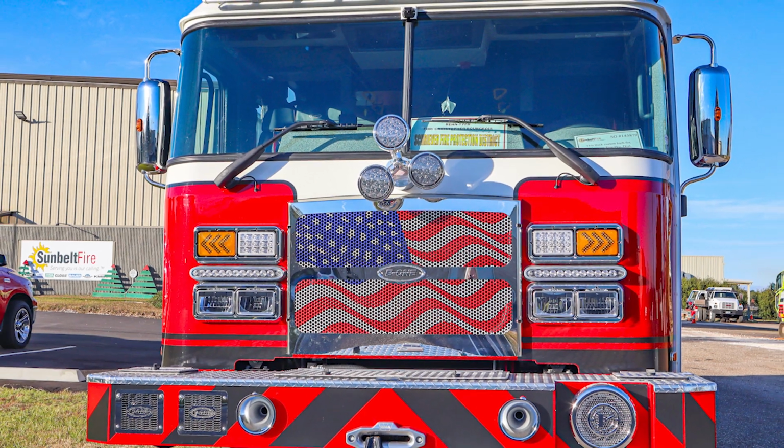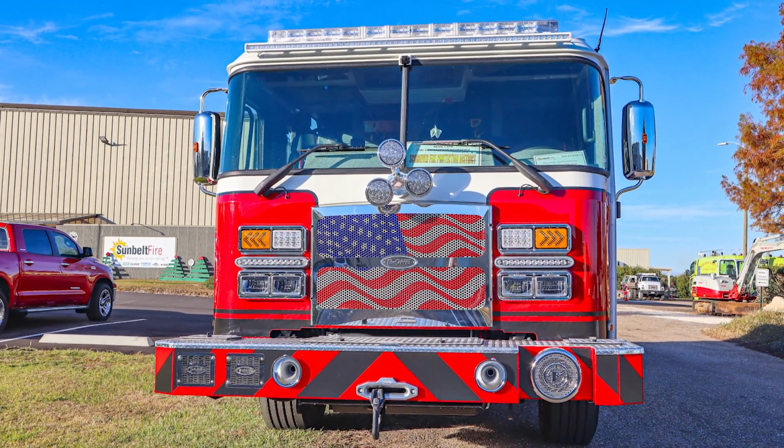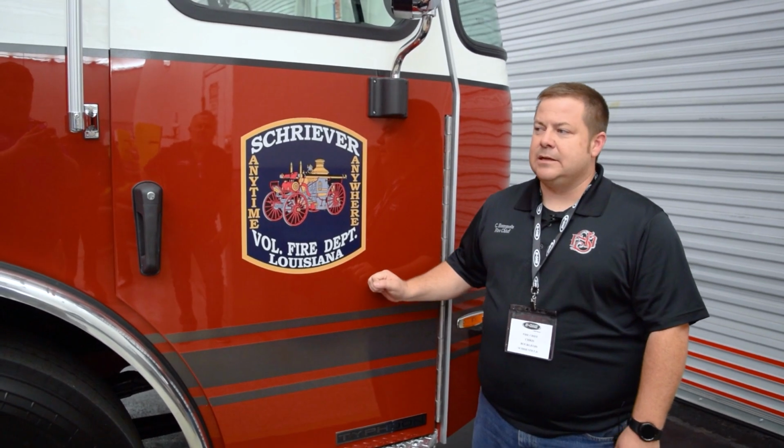We chose a Typhoon chassis mostly for all the upgraded safety features, integrated roll cage. The air conditioning system is state of the art and keeps everything cool, especially since we're using it for rehab. This truck's also going to replace a current truck that we're running right now, which is 23 years old and has served us well. As our community grows, our department grows, we felt it was time for an upgrade to keep up with the growing pace of all of us.